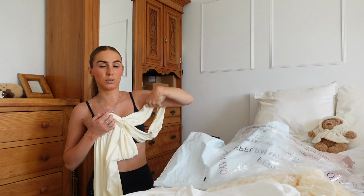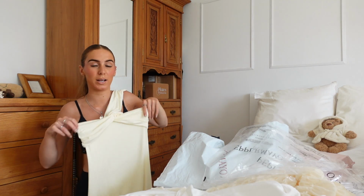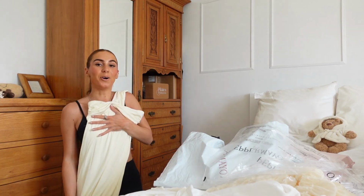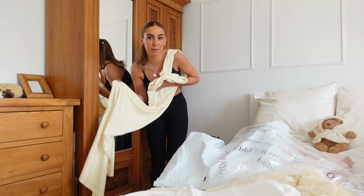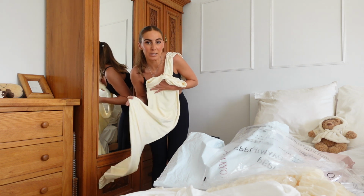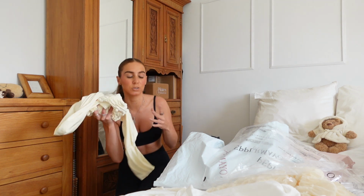I need to film some TikToks for them as part of the collaboration thing, so I will film TikToks of me wearing these. At the moment you literally can't see what that's meant to look like, but it's just a maxi yellowy dress. But if you want to see what these look like on, I will have posted a little try on of them on my TikTok.